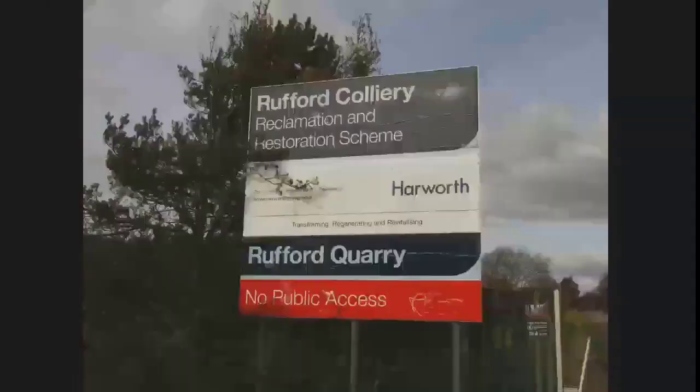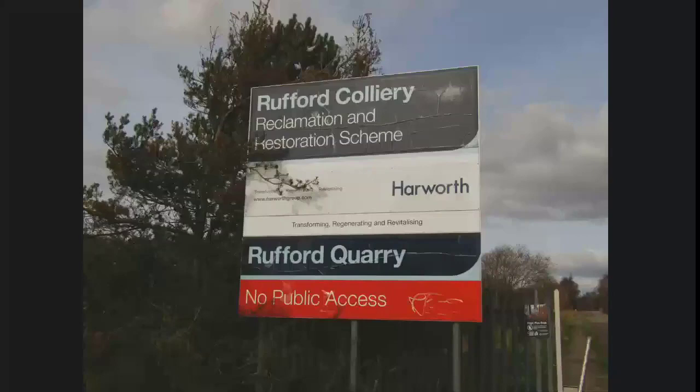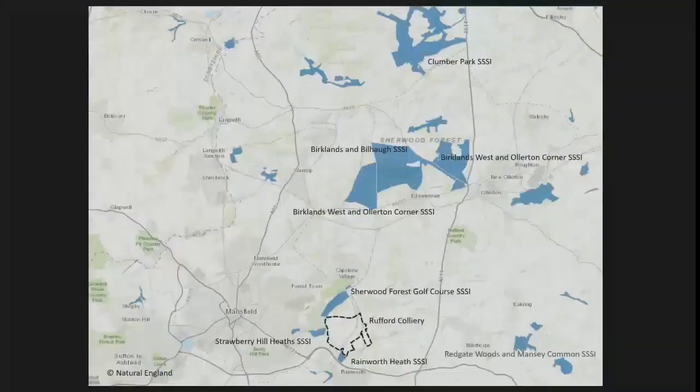A really good project. And more recently, changes in the mining scheme resulted in an application for the extraction of coal slurry and finings from the unrestored slurry lagoons. Harworth Estates agreed to complete the extant restoration scheme and further enhance some of those areas of the heathland and bring them into good conservation management.